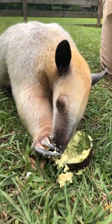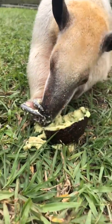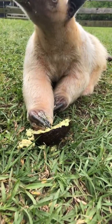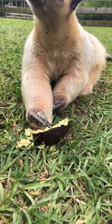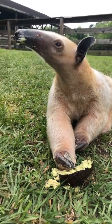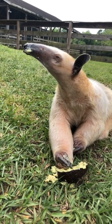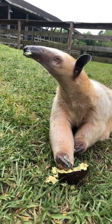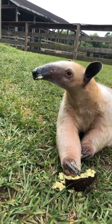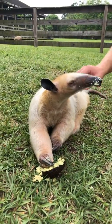As you can see, she's flicking her tongue in and out. Anteaters don't have any teeth, but they do have a tongue that can be anywhere from a foot long to even 15 inches. Rather long tongue. They'll use this to consume ants and termites. They can flick that tongue in and out of their mouth about 150 times per minute. It's a rapid-fire tongue. In a given day, they can consume anywhere from 9 to 10,000 ants a day. So they have a voracious appetite.